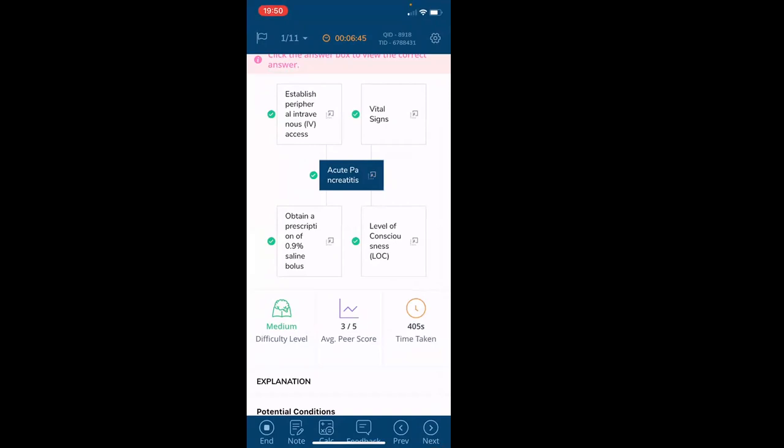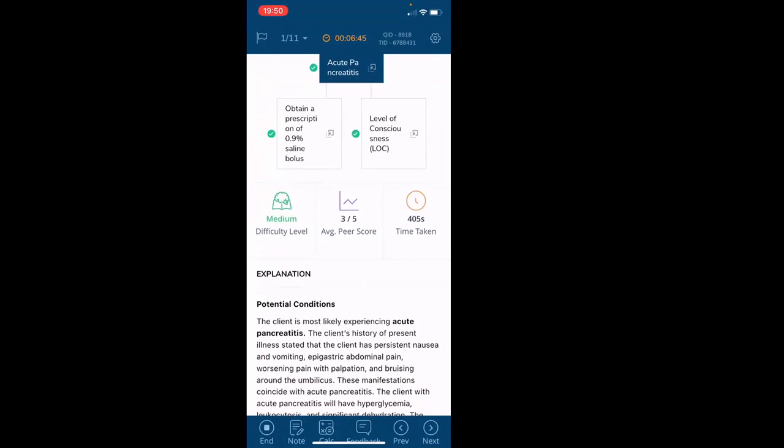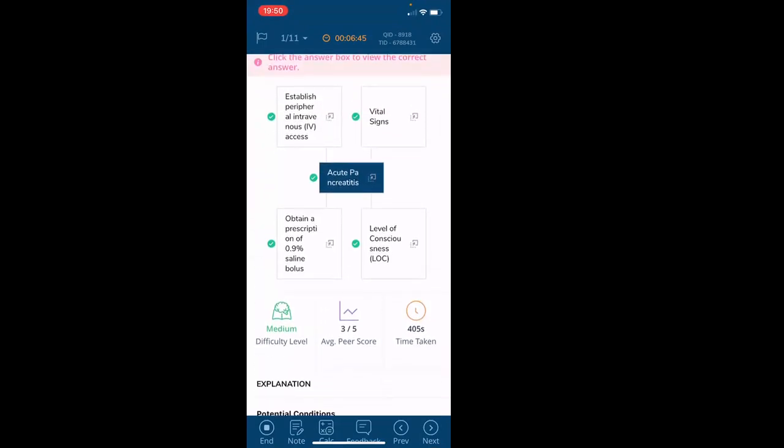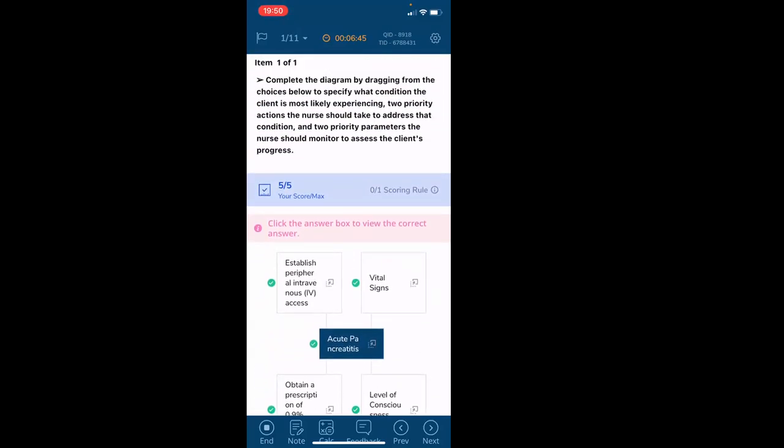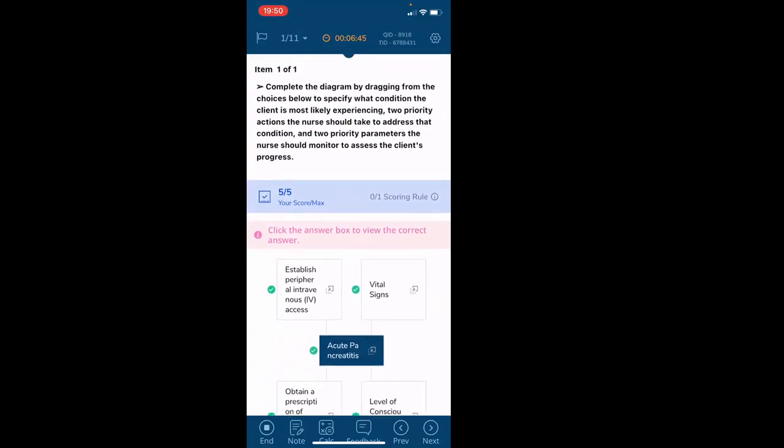So now let's talk about the scoring method. I didn't want us to get it correctly, so we could look at the scoring method. But anyways, let's look at it. Because if you get it correctly, you're not going to be seeing the scoring method. What you're going to be seeing is your average peer score. So that's why I wanted us to get it wrong. Had we got one incorrect, you would have seen 4/5. 1, 2, 3, 4, 5. But because we got the options correctly, they are now showing us the average peer score. That means people who have attempted this question are averaging 3/5. But we got 5/5. So thumbs up. So when you see the scoring method coming up is when you don't get it correct. Okay, look at it here. 5/5. That's your score, max.